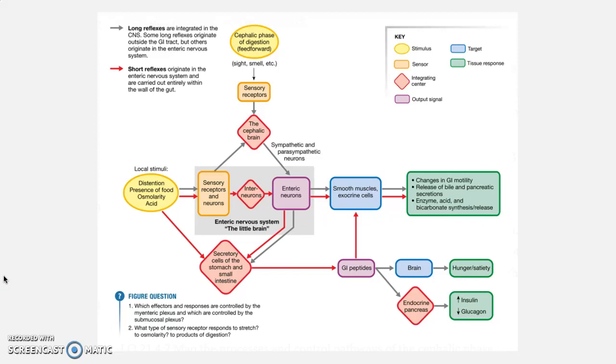And so then we can also have a variety of long reflexes. And so some of those come from outside the digestive tract. And so we can see that with these stimuli that are occurring over here with local stimuli, such as osmolarity and acid that are in the body, and then cephalic reflexes, which I'll go into on the next slide, that originate in the central nervous system and may not include signaling from the enteric nervous system. And so then these travel through sensory receptors in both situations and then act on the enteric nervous system.